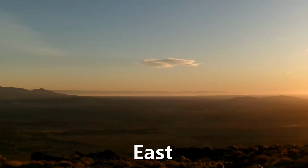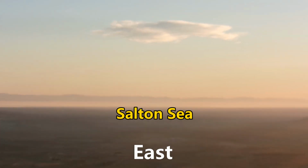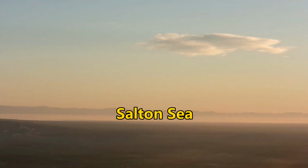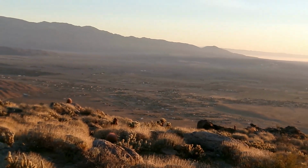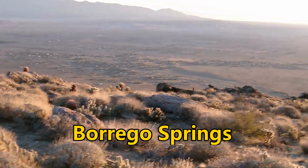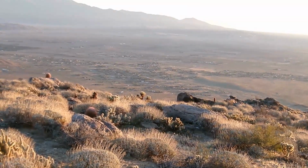And then now we're looking more towards the east-southeast and east, and that's the Salton Sea over there, and those are mountains that are possibly all the way as far as Arizona out there. So now we're gonna look down here towards the east, now looking at Borrego Springs, the community of Borrego Springs here.